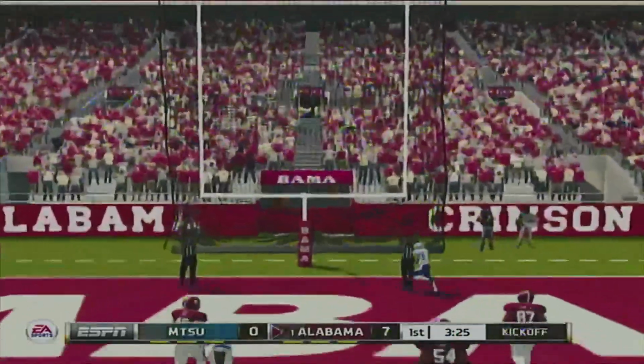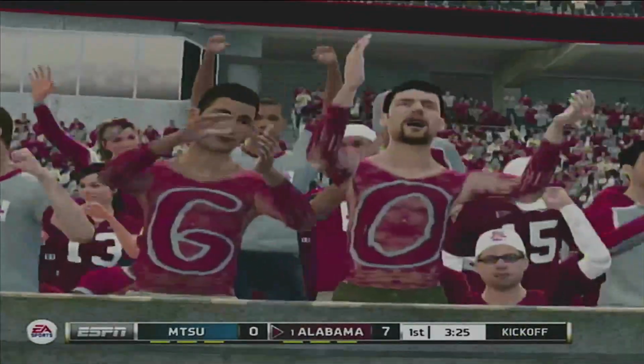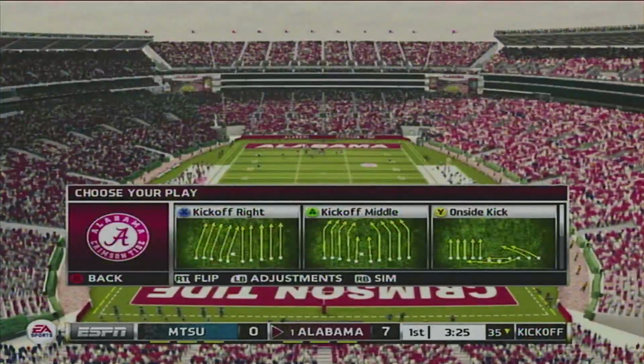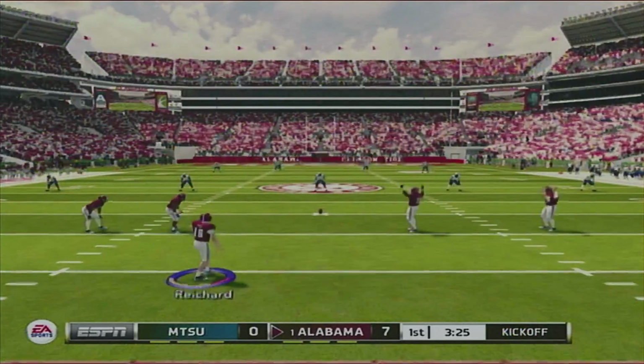He makes the PAT. It was an 8-play, 62-yard drive. And the result, 7 points. Brad, I love these kind of drives. They're old school, grind it out and earn the yards and just rip the heart right out of that defense. So our score, 7-0. Alabama ready to kick this one off.